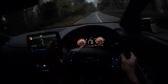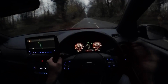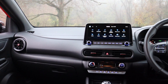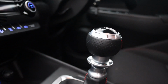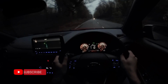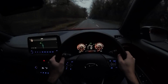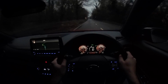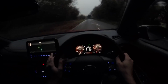Thankfully, you do get some N line styling to help jazz things up. So I've got a sporty steering wheel with perforated leather, red stitching, and an N badge at the bottom, which you probably can't see because it's too dark. I've got an N line specific gear lever and gear knob and more red stitching, and the front seats are also finished in an N line style. So those are really a saving grace, because without those, I think it would be a bit of a boring cabin.